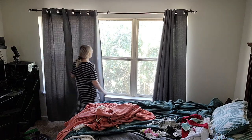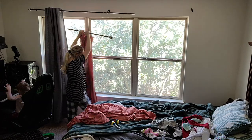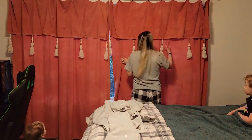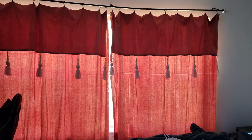So in the end, I actually was not happy with the way it made my bedroom look. Even though the curtains turned out just absolutely gorgeous and I loved the project, there was nothing wrong with the project. However, when it came to my bedroom, it just didn't look right. You tell me what you think.